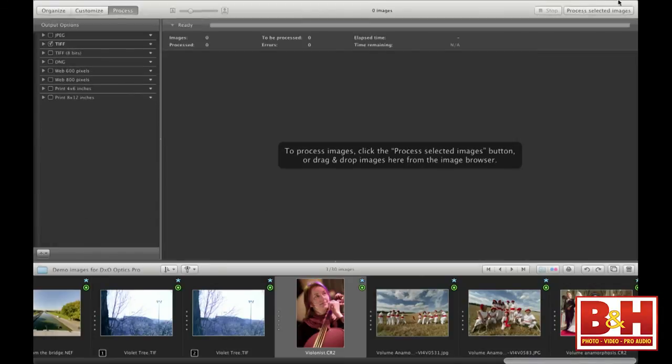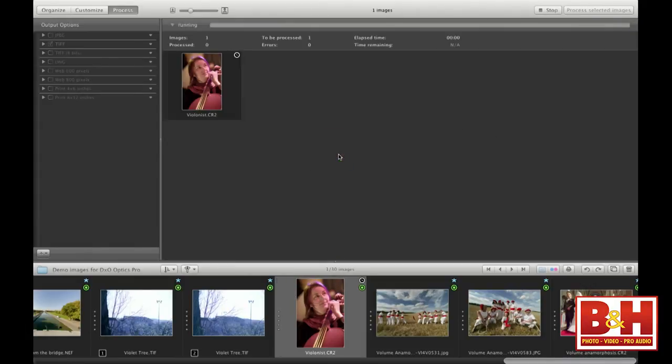So there's two things you can do. You can select your image and go up to your taskbar where it says process selected image, or if you're lazy like I am, you can just drag and drop. I like to drag and drop. It's just so much quicker. So keep in mind, all these corrections are being made in under 30 seconds. We're correcting for noise, distortion, chromatic aberration, and lens softness. And that image has already finished processing before I even got to finish that.